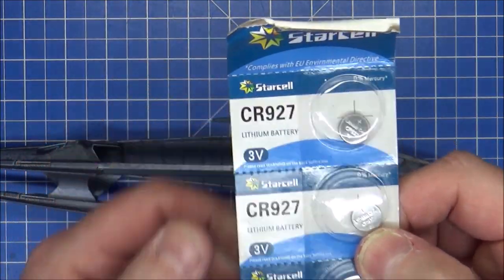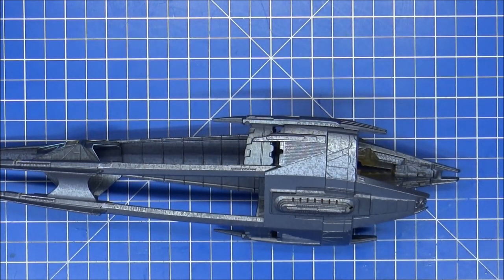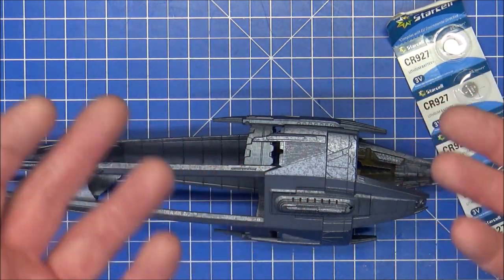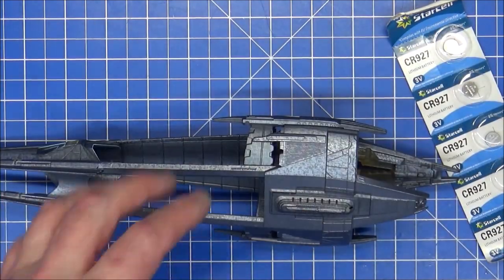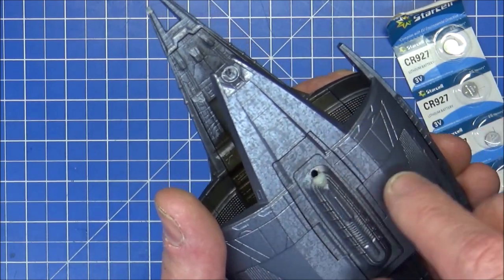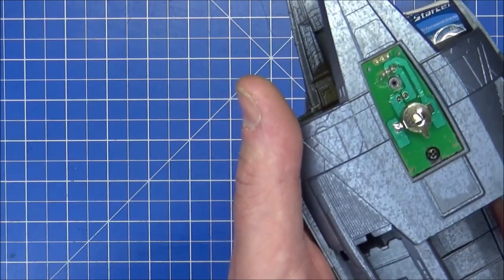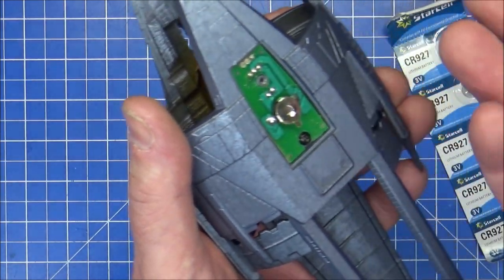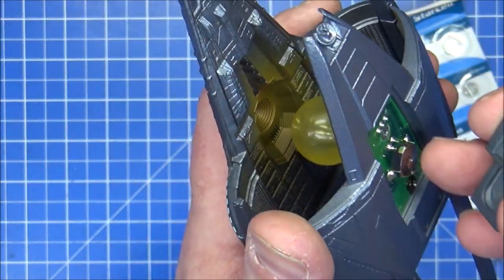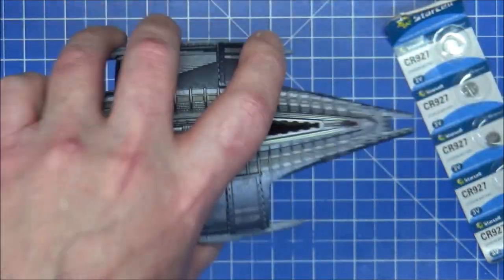They are CR927s. They are very small batteries, not exactly standard batteries that you get. It's not like a 2032, which is very, very common in most key fobs, remote controls and stuff like that. This whole section comes off, so you can grab hold of it, take it off, and there's the battery holder. 3 volts. There's actually a magnet there, which is a little bit annoying, because it attaches to the top of the battery holder, and it clicks in place.